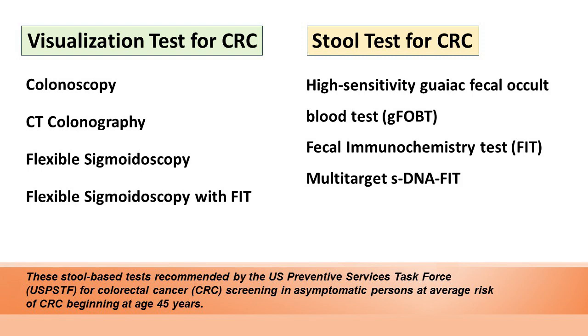So there are several tests there. There is the high sensitivity guaiac fecal occult blood test. What a mouthful. We'll abbreviate that as GFOBT. There's the fecal immunochemistry test. I can't even say it. And we'll call that FIT for short. It's easy to say. And then there is the multi-target stool DNA FIT test. So it's a combination of the fecal immunochemistry testing and this newer testing called DNA testing.